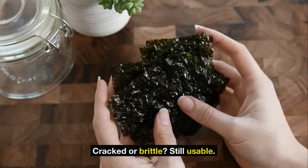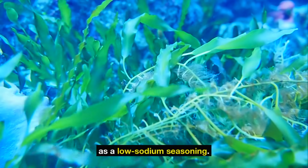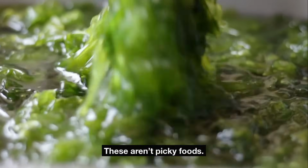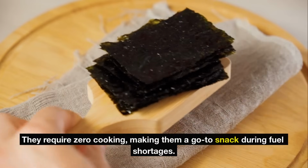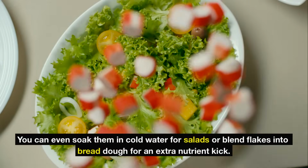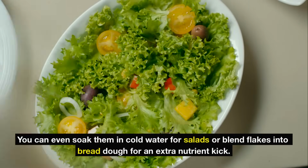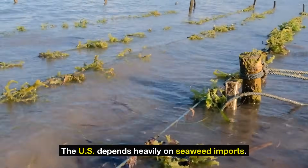Cracked or brittle? Still usable. Crumble it into soups, over rice, or as a low-sodium seasoning. These aren't picky foods. They require zero cooking, making them a go-to snack during fuel shortages. You can even soak them in cold water for salads or blend flakes into bread dough for an extra nutrient kick. This depends heavily on seaweed imports.